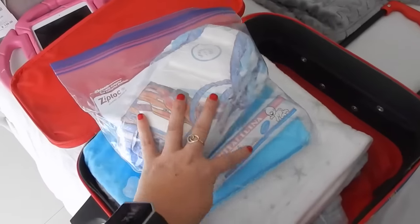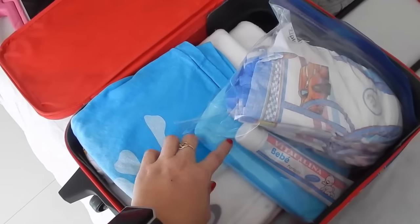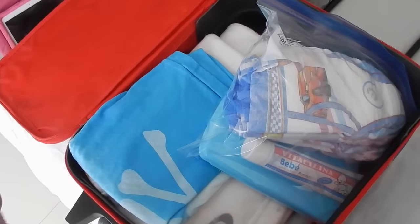So even if you don't have kids that maybe need pull-ups, I would still throw a pack of wipes either in your carry-on or theirs. They're always really good to have. I also generally like to wipe down their trays and stuff like that, but I have anti-bac wipes in my carry-on for that. But anyways, there's one Ziploc bag.